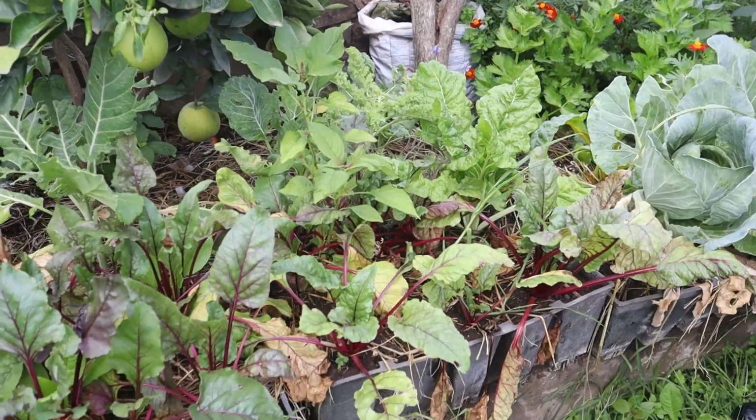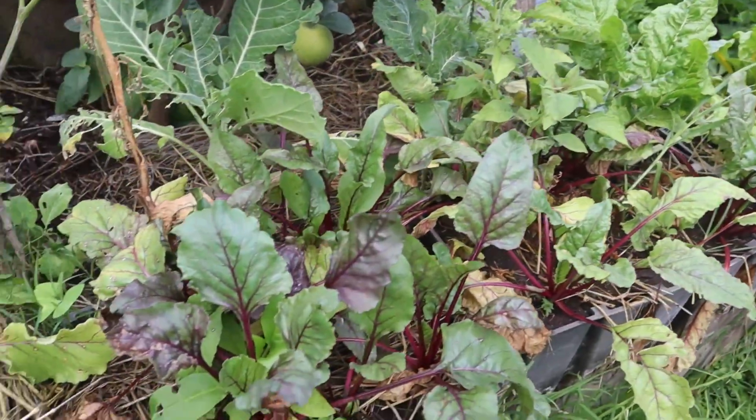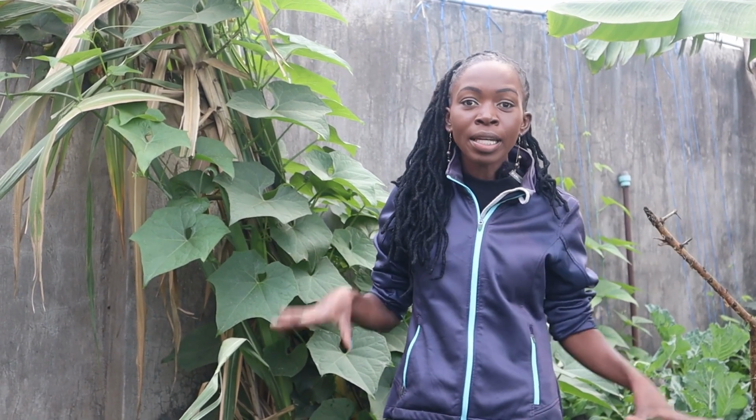So number 8 is beetroot. When you grow beetroot under shade, they may not give you as big bulbs as when you grow them in the sun, but the leaves are surprisingly bigger and tastier when it's under shade.